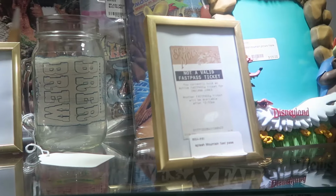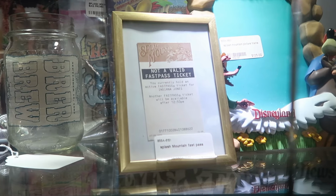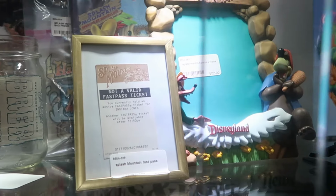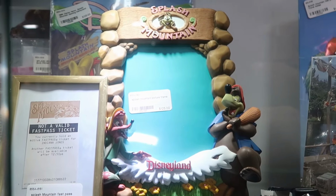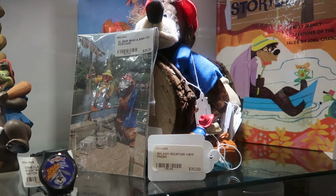Then over here they do have another Splash Mountain thing. Let's see what we got. Not a valid Fast Pass ticket. Okay, so you currently hold an active Fast Pass for Indiana Jones. Okay, and then it shows Splash Mountain on the top. Over here is a Disneyland Splash Mountain, I think a 5x7 photo frame. That's really neat as well. And check out some of the different postcards and things that they have. Here's the Splash Mountain viewfinder.